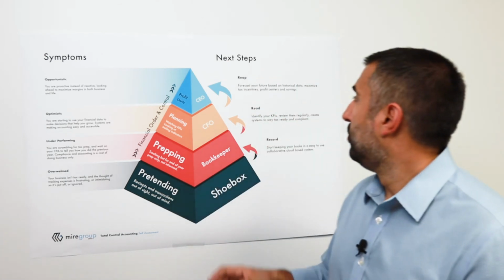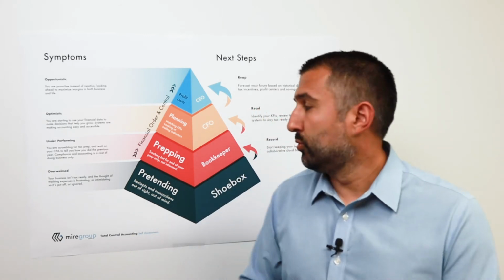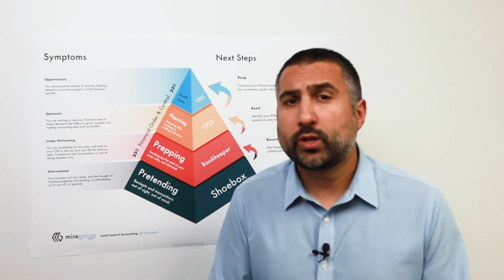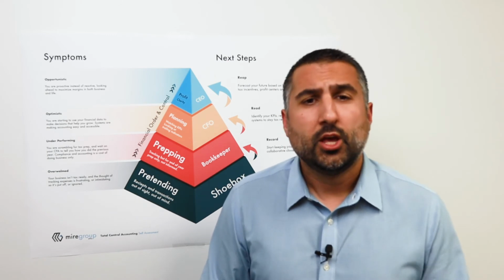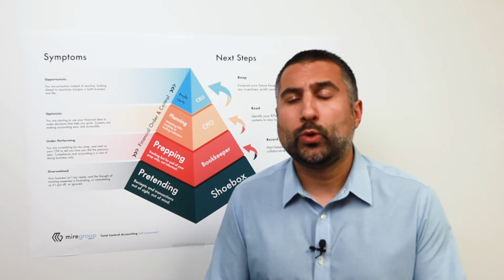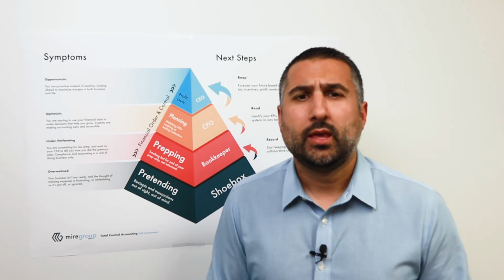Second phase would be reading your information. So once you've moved out of the shoebox phase and you're in what we call the bookkeeper phase, you've got your data organized, you're recording it often, and you've got it in a cloud-based software where you collaborate with your advisors, you're starting to take that information and understand what it means. You're starting to read that data to begin to understand trends in your business and to begin to make profitable decisions.